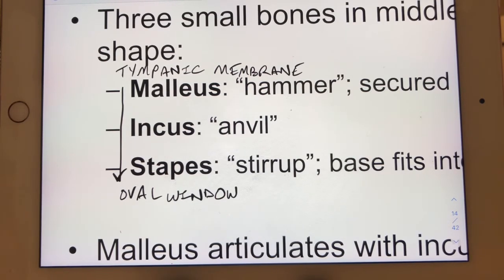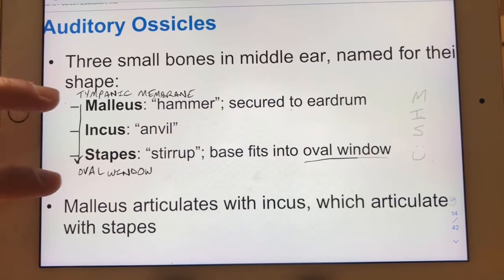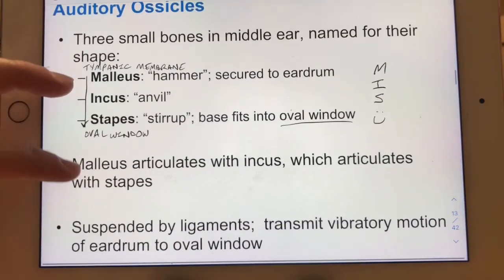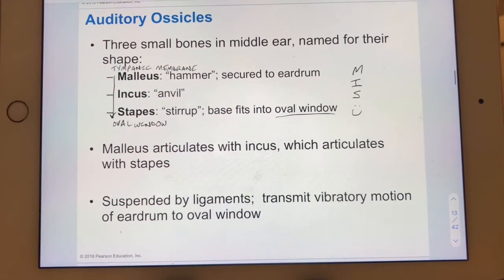You want to remember that they go in this order: malleus, incus, stapes, which I might pronounce those first letters as miss. Don't miss this on the exam. The malleus articulates with the incus articulates with the stapes. The malleus also articulates with the tympanic membrane, and the stapes also articulates with the oval window.